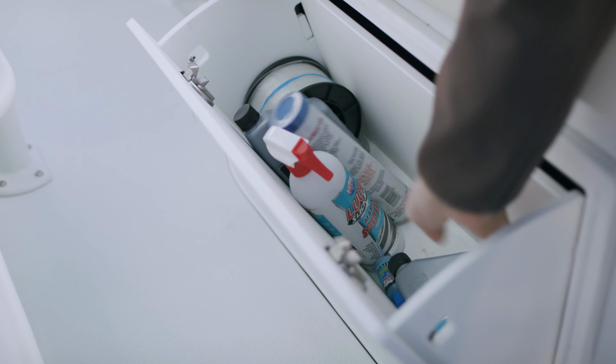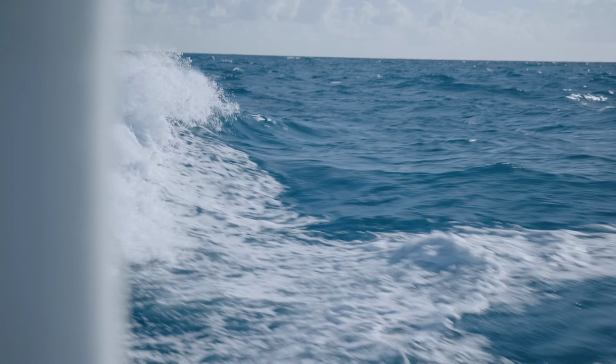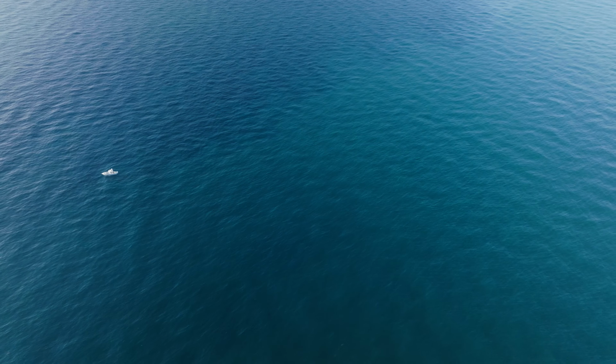Up next, Sam and his son and mate Tyler chase color and current to find the sails.